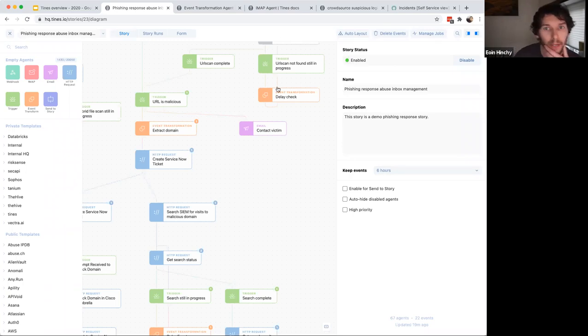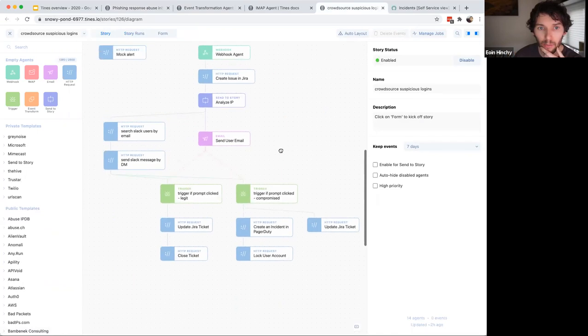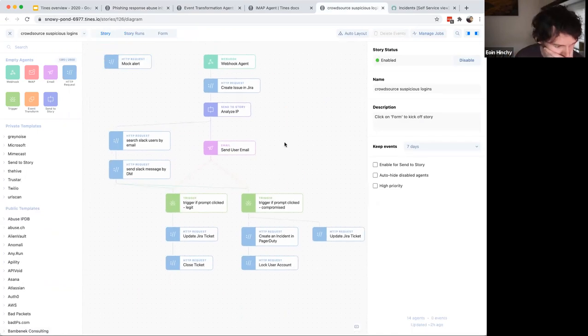And let me hop into a different story to make it a little bit clearer. So stepping away from phishing at the minute, let's say we have a system that receives an alert every single time a user connects to our production environment or logs onto a jump host or something like that. And that could be coming from our SIEM, it could be coming from our EDR, it could be coming from a CASB, whatever. And that alert is sent to Times.